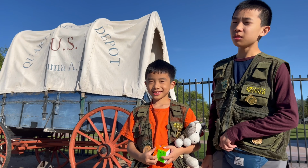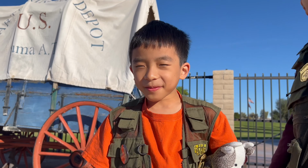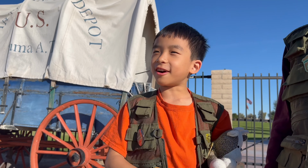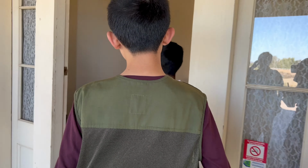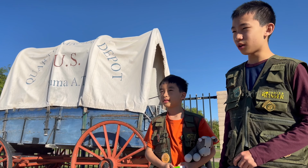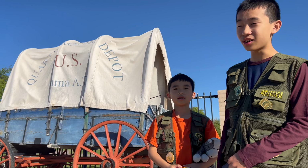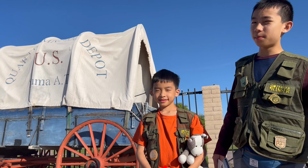And that's it for the Colorado River State Park. My favorite part was the Junior Ranger because some parts of it were easy, some were hard. I liked going into the historic buildings, and also the guided tour provided a lot of cool information about irrigation and the Colorado River. On to the next stop.